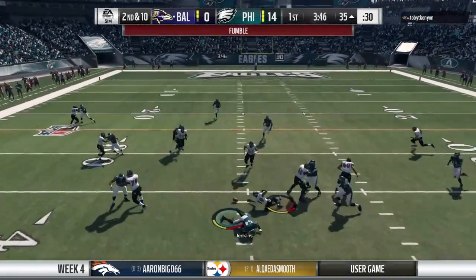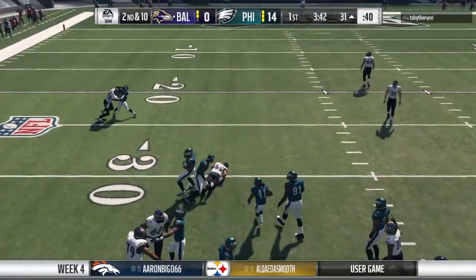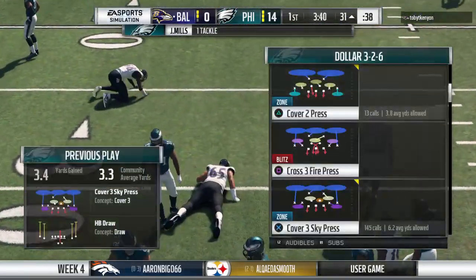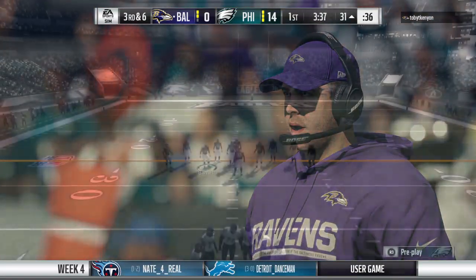They'll run it now out of the gun. And hit behind the line. He lost the football. It's loose. Wow, that ball gets knocked free. But a teammate comes along and scoops it up.